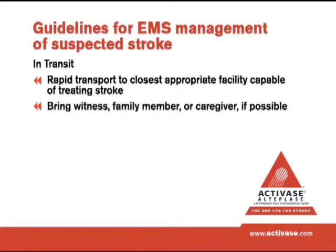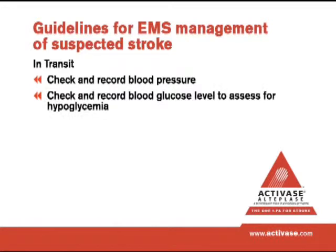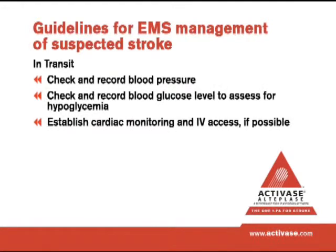If possible, bring a witness or family member, or obtain contact information such as a cell phone number, and alert the receiving emergency department. Also, record the patient's blood pressure and blood glucose level to assess for hypoglycemia, which can mimic stroke. Establish cardiac monitoring and intravenous access if possible. The importance of reliably determining the time of onset of stroke symptoms cannot be overemphasized. Time is brain.